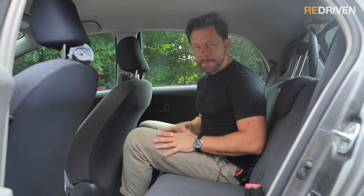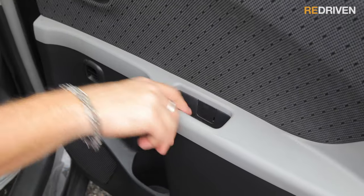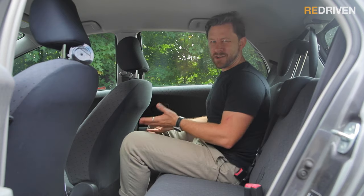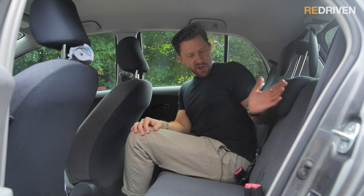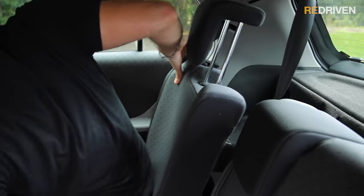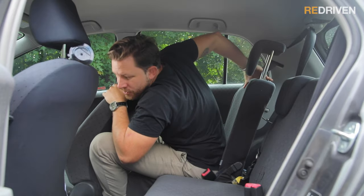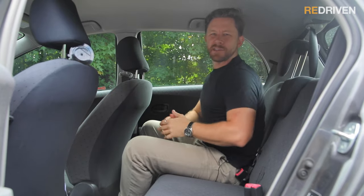As far as practicality in the back seat goes, there is a spot for a small water bottle in the doors. There's a little pocket here in the armrest, but there's no map pockets or nets for your fish. There's no armrest with cup holders. But one cool thing, these seats slide back and forward. How cool is that? Bit more space in the boot. Bit less space in the boot.